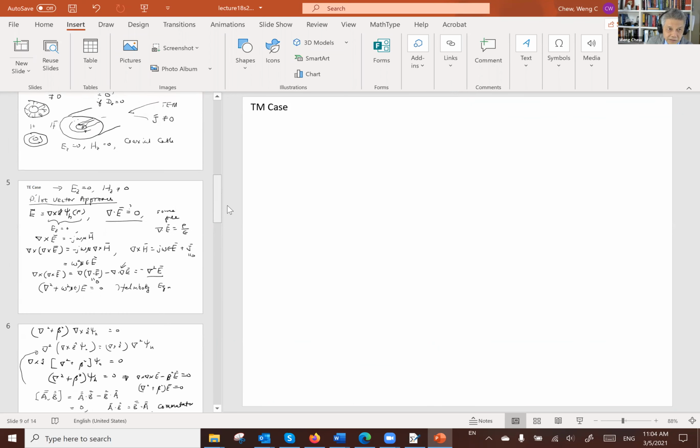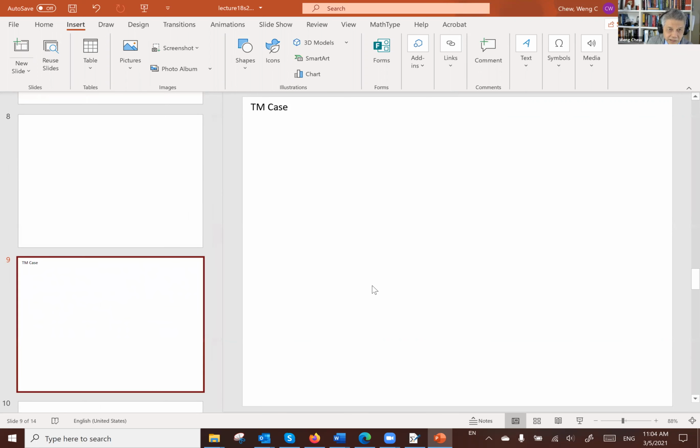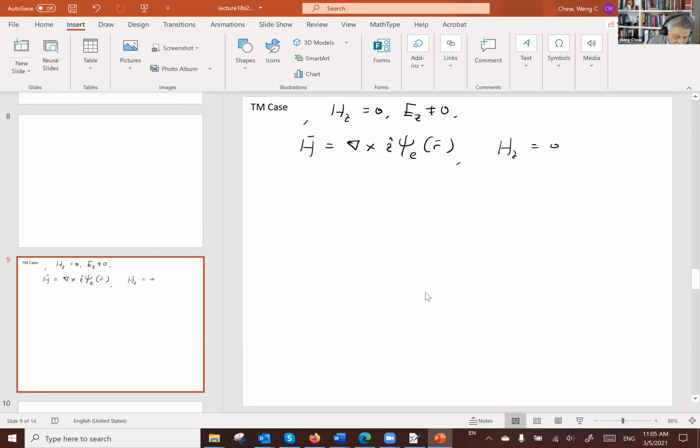So we say that we can break the problem into TE and TM case, and you can go through the same exercise. Then in the TM case, HZ equal to 0, EZ not equal to 0, and you can construct an H field to be the curl of the z hat of psi sub E. And by this construction, HZ is clearly equal to 0. Okay, and you also have the fact that divergence of H equal to 0, which is necessary since there are no sources inside the waveguide. And you can go through the same argument as we said before and argue that Laplacian plus beta square of psi sub E must be equal to 0.